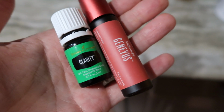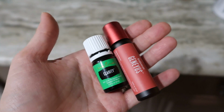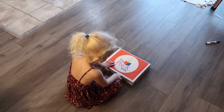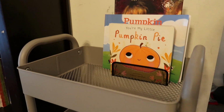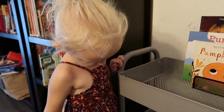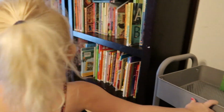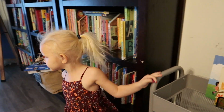All right, here's my arsenal for our independent work hour here, so the kids can focus on their work while I spend some time with Annie. Is that what you want to do first? Yeah. I have a few options on here for Annie. We have some pumpkin books today. We have her dough kit, and she wants to do her apple box and finish that up, right? Yeah. That's what you want to do first? After our apple box, we could do these books. Okay, sounds good. Let's go play with your apple box.